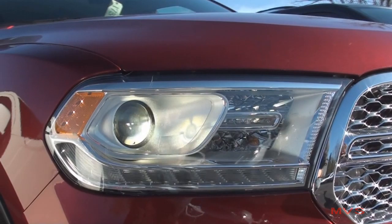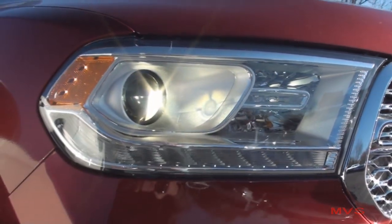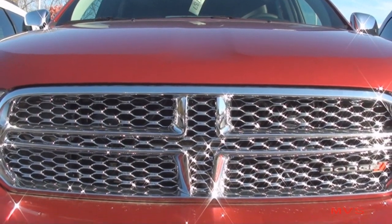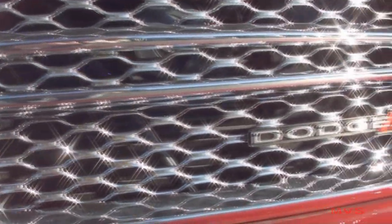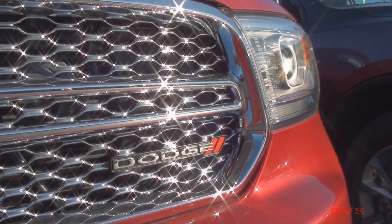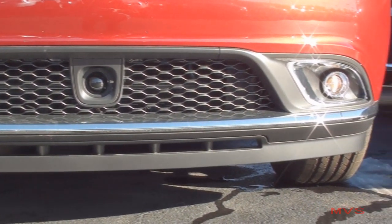The newly freshened front end begins with the standard automatic bi-xenon high-intensity discharge headlamps with LED daytime running lamps and automatic high-beam control. Citadel models include this unique chrome-finished front mesh grille. The front bumper includes two fog lamps with chrome accenting, a large mesh air dam with your cruise and collision sensor placed in the center, and lower chrome belt with black body cladding.